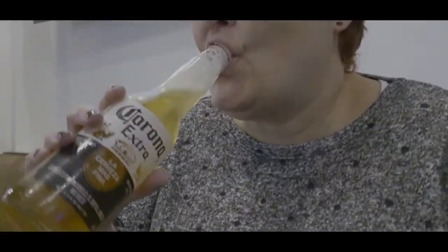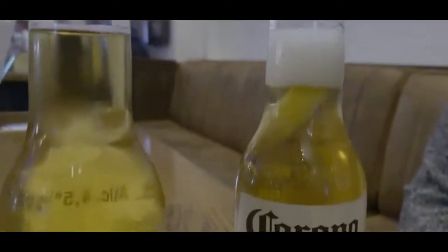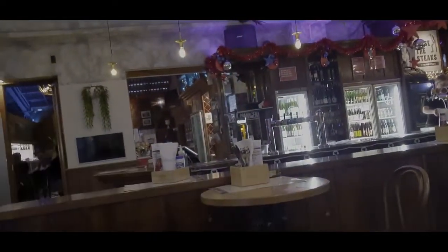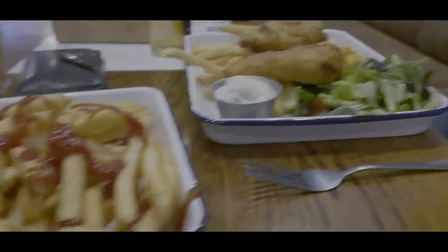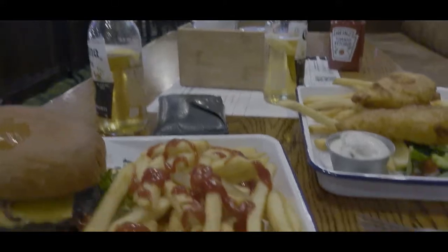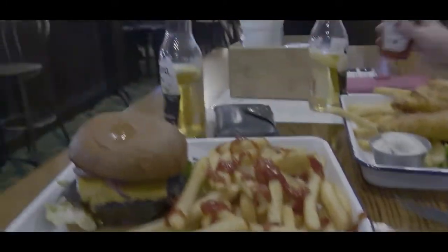Is that nice, babe? Got a little lemon in it. Right, wait for our food. That's a nice burger and chippies, and Mum's got fish and chips. Not bad. Bloody nice. Alrighty, let's get into some of these.